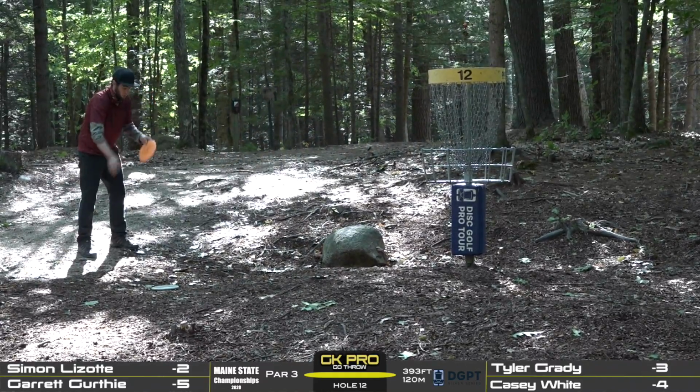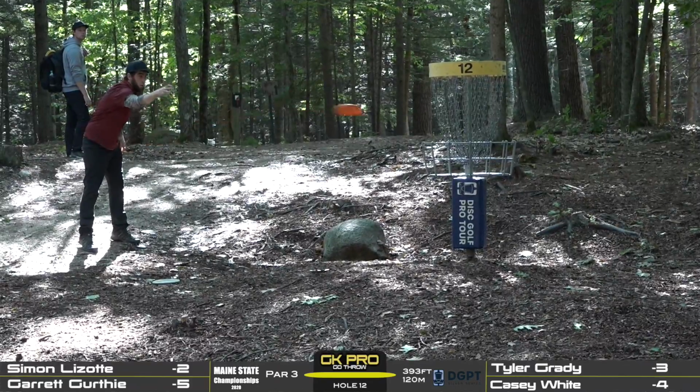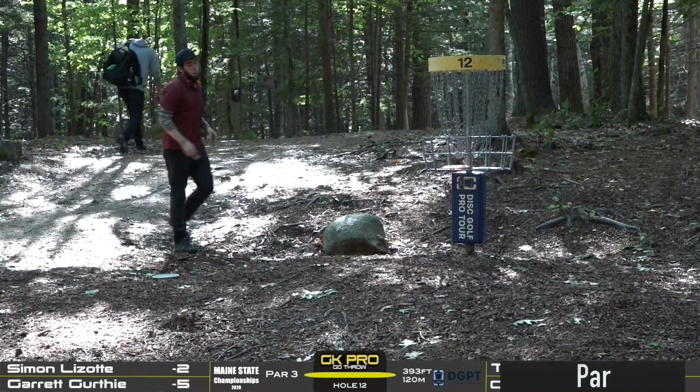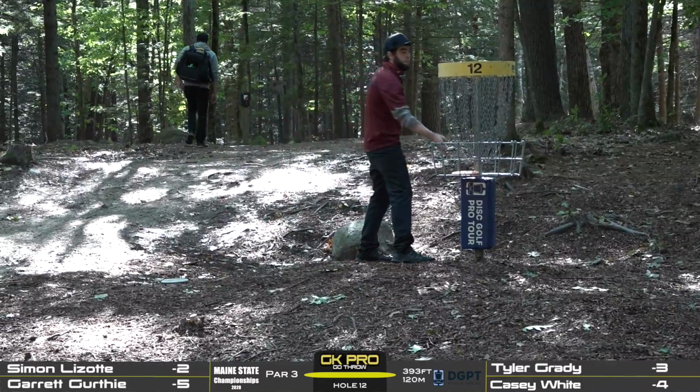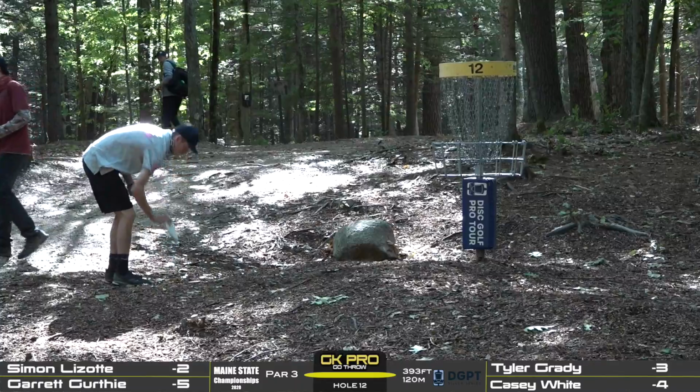Yeah, and a crazy stat on this hole. Only 2% of the field was circle 1 in regulation. Yeah, I was about 45 feet long, kind of just behind Casey.